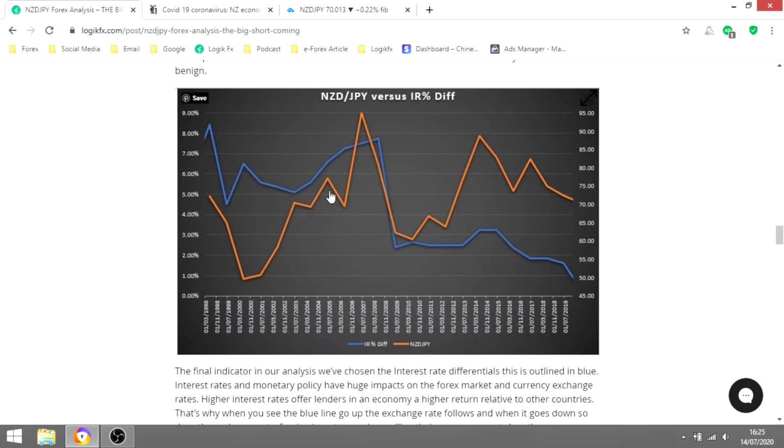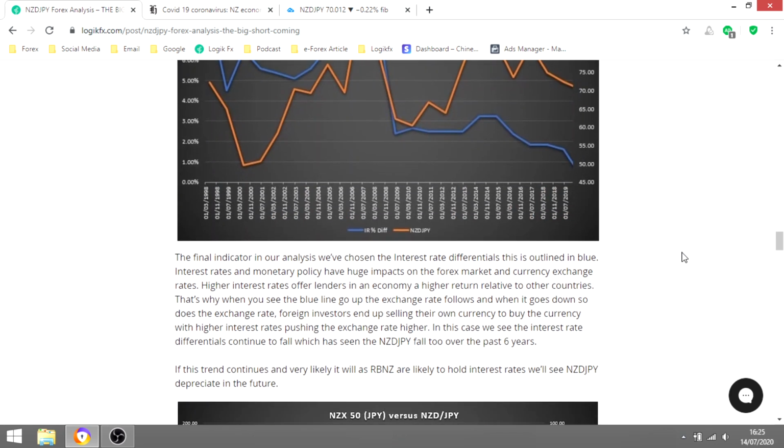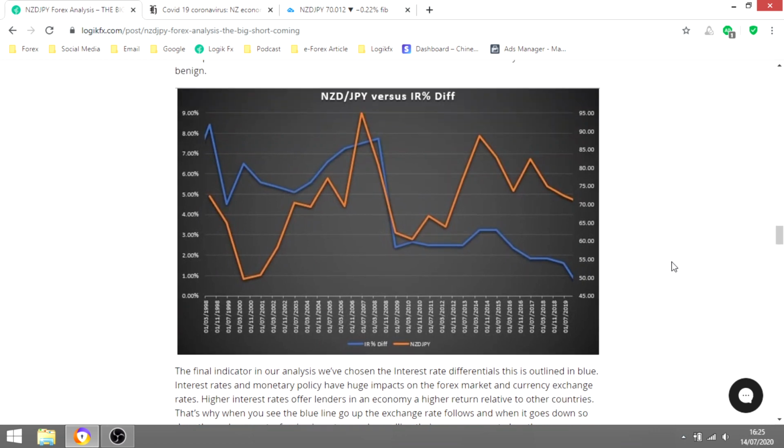So the next point we've analysed is the interest rate differentials, and what we can see is actually over the past, how long is that, 20 odd years, nearly 22 years now, the interest rate differentials have dropped from 8% all the way down to just under 1%. That's in the blue line. And the exchange rate during that time was dropping at the same rate, really.